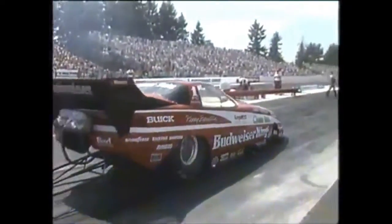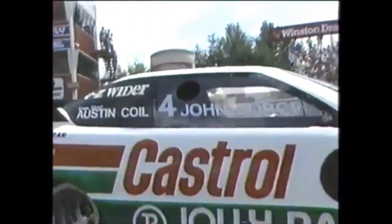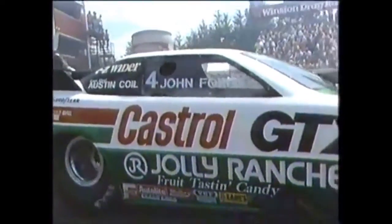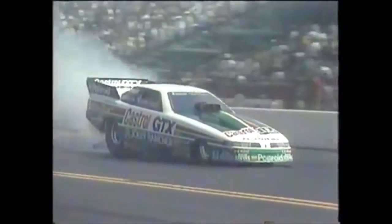Here's the bright red car bearing the big number 1, the Budweiser King, Kenny Bernstein. His opponent in this second round of competition is John Force. Every car racing today will do a burnout. It is designed to get the tires clean, but most importantly, hot. Those 17-inch wide Goodyear slicks operate best when they are warm, getting the traction these racers need.